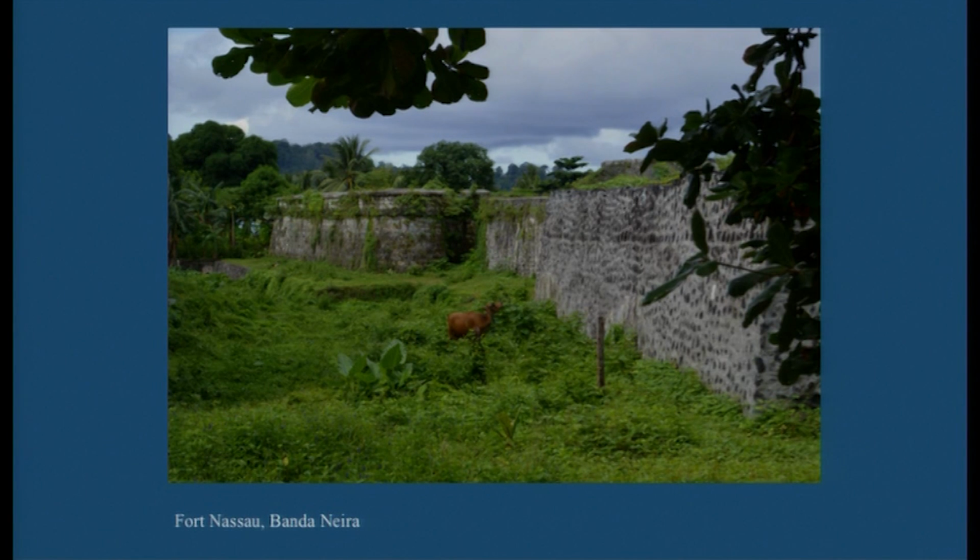A general bloodbath followed immediately when the entire male population of Banda was killed, from infants to old men. This effectively brought the indigenous Banda culture to an end.